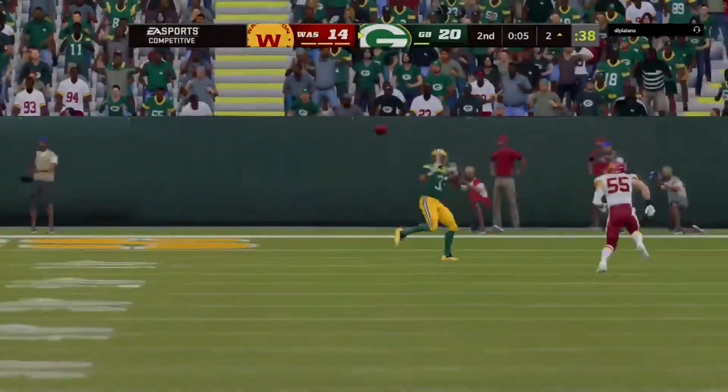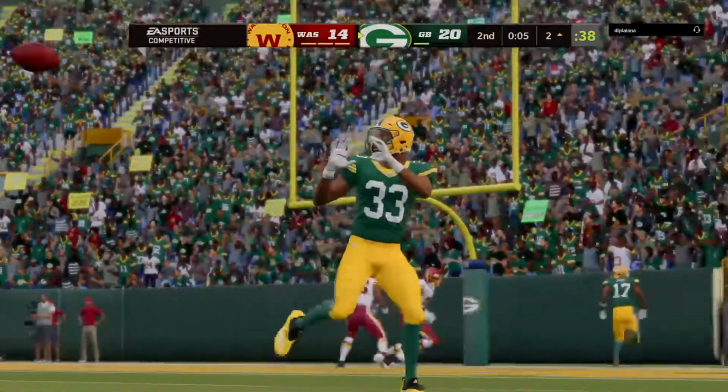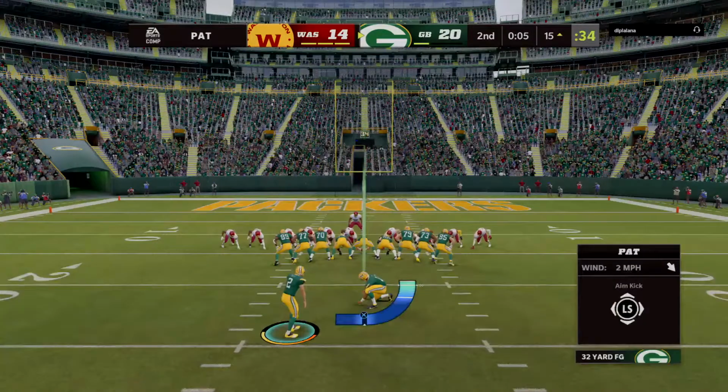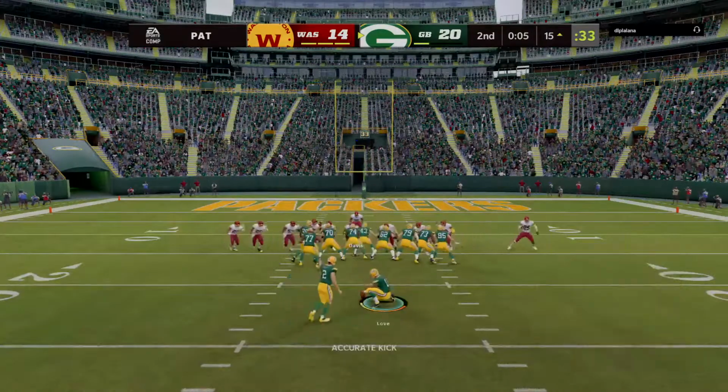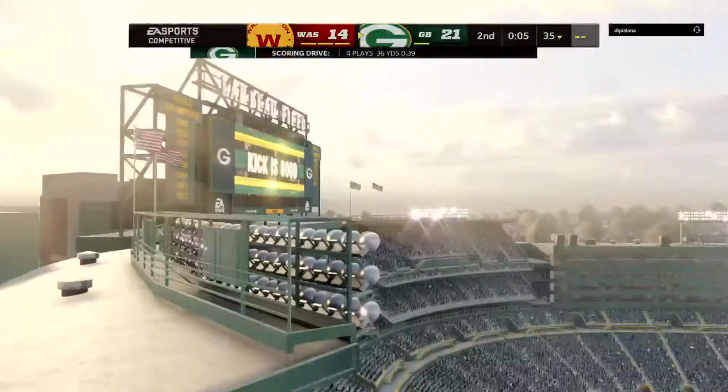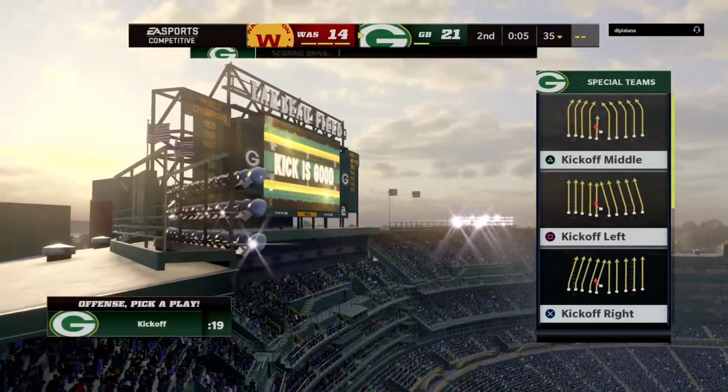Now they just don't want anything crazy to happen on the ensuing kickoff. Yeah, they want to just add the extra point, get the kickoff taken care of, and get to the locker room with the lead that they fought so hard to get. Crosby connects on the extra point, and the lead is now 21-14.